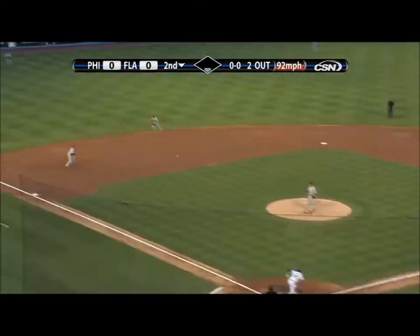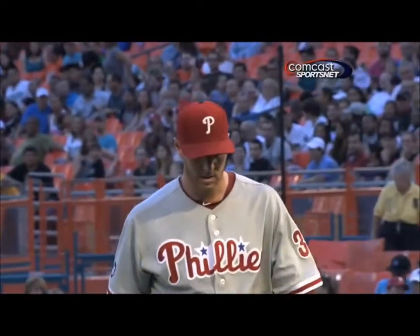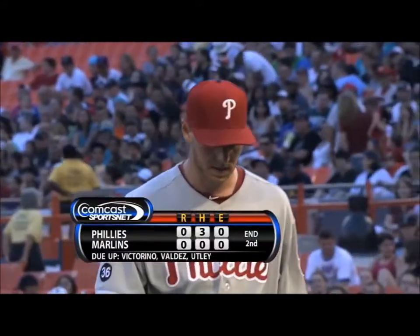There's Cody Ross, who whacks the first pitch from Halladay to third. Castro throws across the diamond. And Halladay needed that. A 1-pitch at bat by Cody Ross. 2 strikeouts and a ground out. He's retired the first 6.